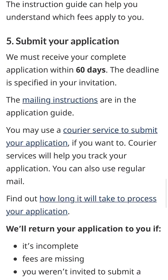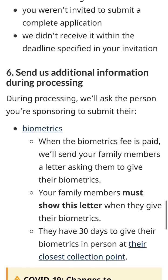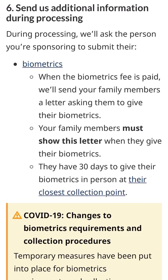Then you submit your application within 60 days, a complete package. They're going to return your application if it's incomplete or missing anything you need. If you weren't invited, obviously they're going to return your application. If they ask for additional information, you will have to send it in, such as biometrics. Once you submit the package, they will send you a letter stating your biometrics number and you have to go get it done. You would take that letter to Service Canada near you, give it to them, and they'll do your biometrics.